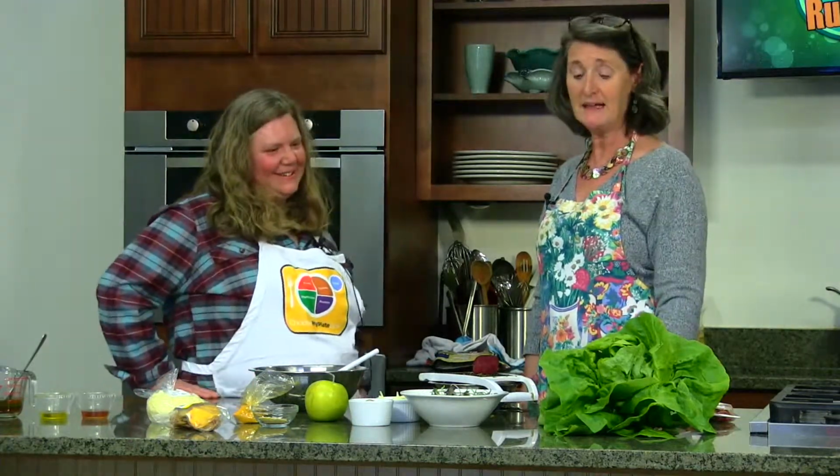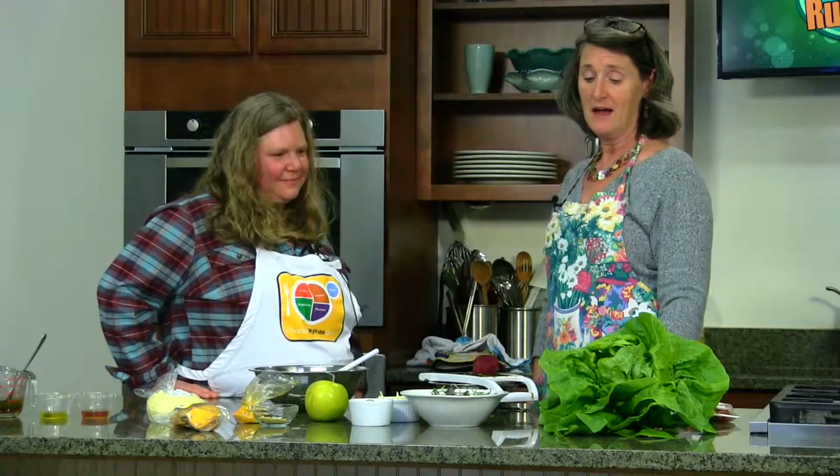So just find greens that you particularly like. If you can go for a variety of different greens, again, variety is such an important thing, a little bit of everything kind of deal. You can cut it up, you can leave it whole, you can make wraps. This kind of lettuce leaf would be excellent for making a wrap out of.